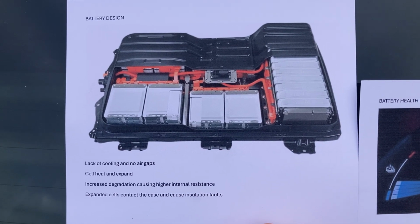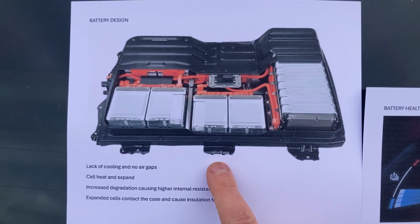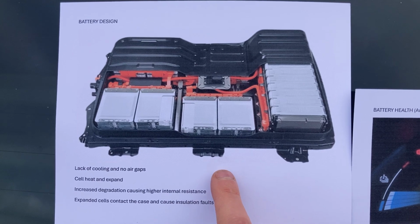Yeah, you can get your bucket full of water, but you can only pour it through a funnel. So you can drive your car really, really slowly, but that's it. But it's not covered under the battery warranty, sorry. And they're getting massive bills.